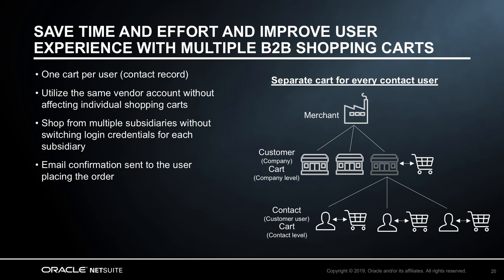The new B2B cart feature provides the ability for multiple users from a single customer to create individual carts instead of a single shared cart, enabling users to utilize the same vendor account without affecting each other's stored shopping carts. Each contact will have their own cart, and contacts will not be able to see each other's cart contents, submit unfinished orders, or remove items added by a different contact.